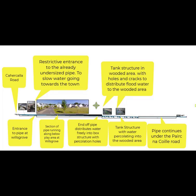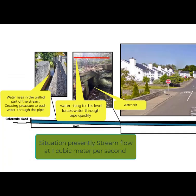See the simple CAD drawing showing the pipe and some of the houses in Willsgrove, starting at Cahercala Road in the walled-in section of the stream. The entrance to the pipe and the 1200mm pipe go on further to the box-type structure in the wooded area, with its distribution cracks and holes, continuing onto the pipe in Pairc. Currently, if there is a flood, water is forced through the smaller pipe with the aid of higher water in the walled-in part of the stream.